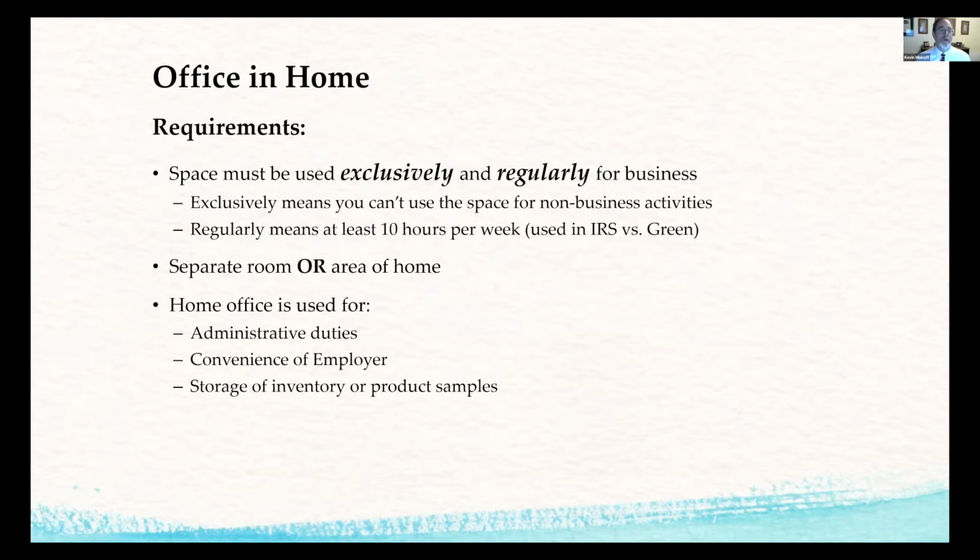So if you're going to calculate office in a home, let's, for example, say your office is 10% of your home, then 10% of your utilities, 10% of your homeowner's insurance or renter's insurance, 10% of your mortgage interest, 10% of your real estate taxes, 10% of cleaning, your Lysol, whatever kind of repairs and maintenance, 10% is deductible as an office in a home. You could then take a third of that for one business, a third of that for another, and a third for the third. But you can't suddenly take 30% of those expenses because you've got 3 businesses. It's still going to be limited to the square footage of your office space.